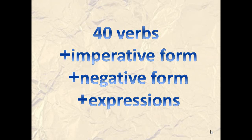And please, before we start, these 40 verbs will not remain in your mind now unless you take notes. So please have a notebook for all the lessons that I'm providing here. Take your notes and try to repeat them as much as possible so you will learn the language better. The more you practice, the more perfect you become.